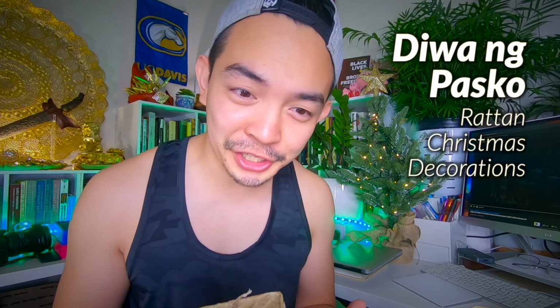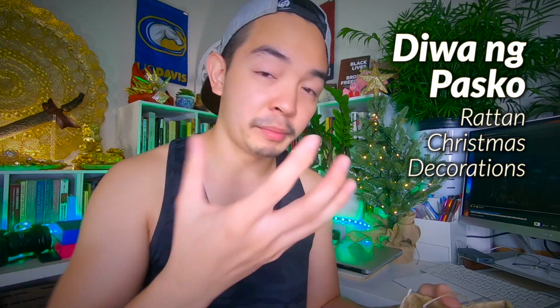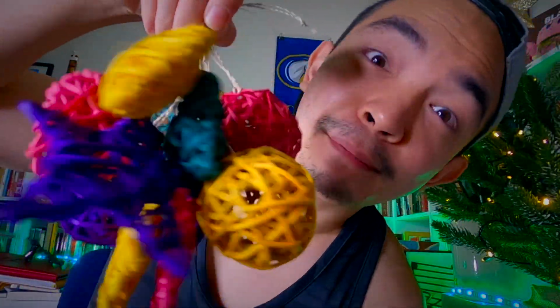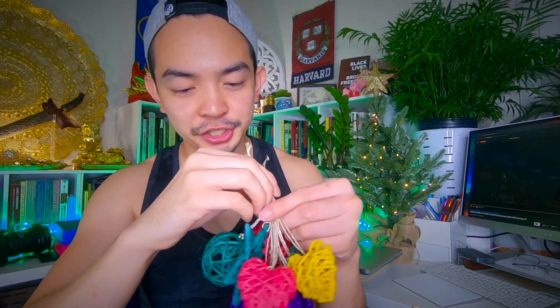Tan-tan! Yan! So what's inside this tampipi box? So inside this tampipi box, ay nahulog. Sorry. So inside this tampipi box are Christmas decorations that are made from rattan, a natural material that is also commonly found in the Philippines. A lot of our stuff in the Philippines are made from rattan. Even the balls in our traditional sports like sipa, or what is known as sepak takraw in other countries, are made from rattan. Di ba ang ganda? Napaka-colorful. Very beautiful, intricately made rattan Christmas decorations from the Philippines. A traditional handicraft in the Philippines.